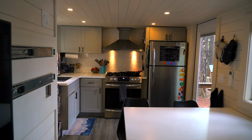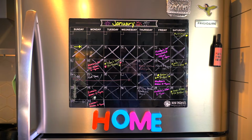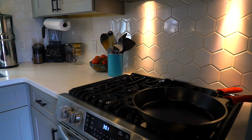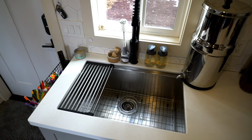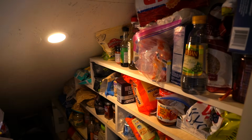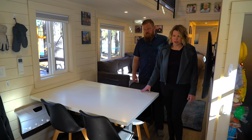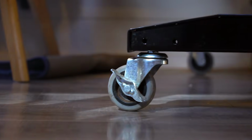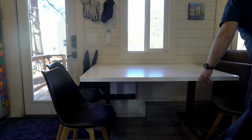Welcome to our kitchen. Being a family of 5, we knew we'd be cooking a lot, so we wanted to get a full-size fridge as well as a full-size gas stove or range. It's also very crucial to have the large kitchen sink for all the dishes that we have to do. And we have a large pantry that we integrated under the stairs to store all the food for our 3 growing boys. And over here we have our dining room table that was built on a Husky movable work table, and it can go up and down, and we can also spin it to the side to create a more open kitchen area as well.